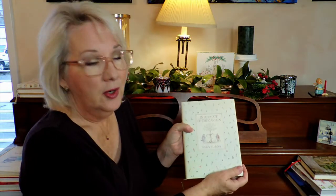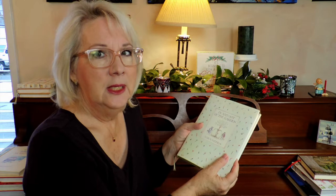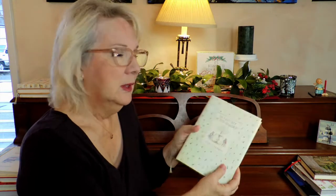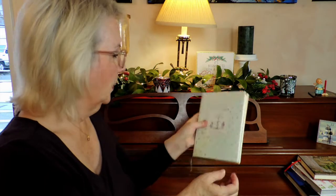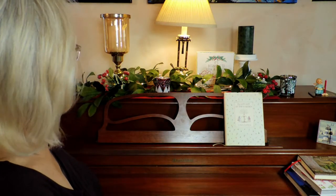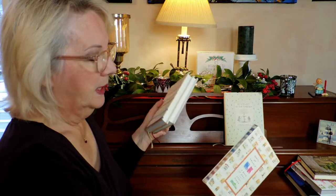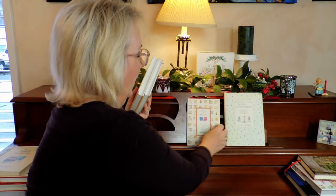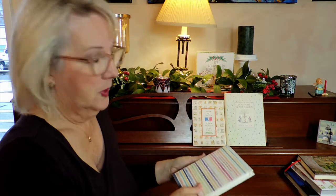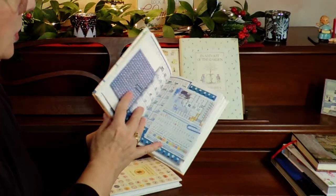In and Out of the Garden by Sarah Mida. Now, Sarah Mida, I haven't noticed anything new from her for a long time, but she has a few books out, and I'll just show them to you here. This is South of France Book of Days, which is in a package. I bought it for the illustrations, not to use as a book of days. And then she has Sarah Mida's South of France sketchbook.